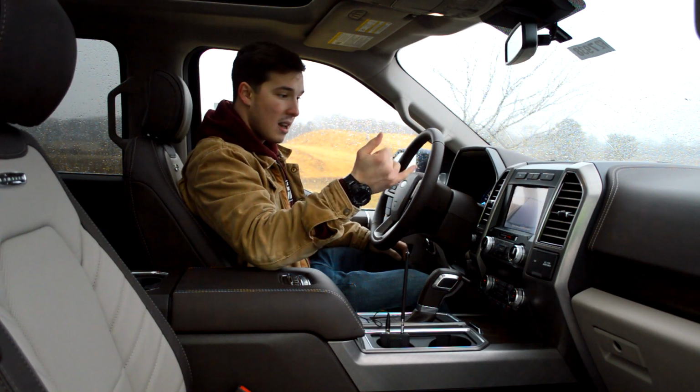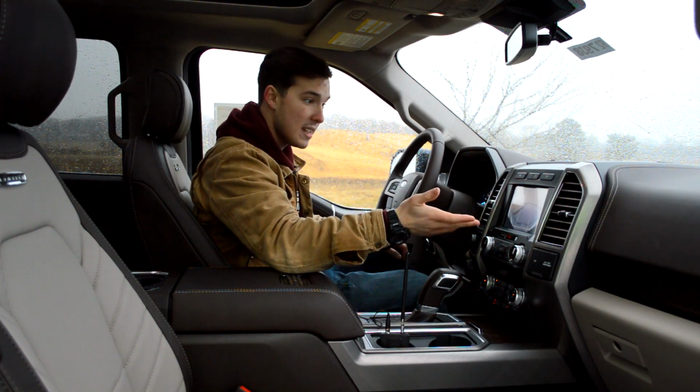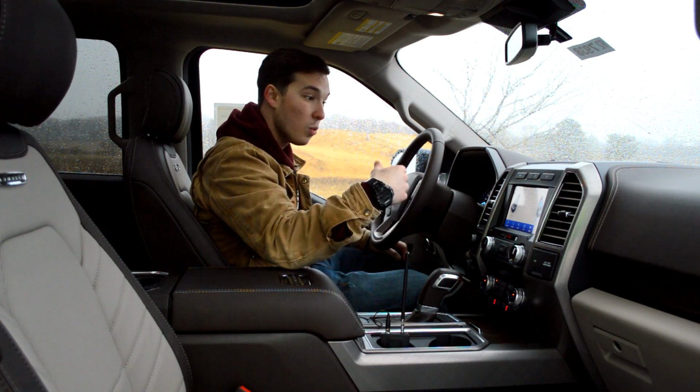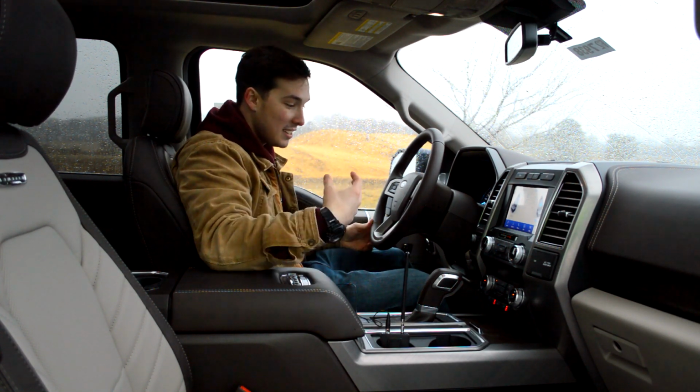Moving to the infotainment, Apple CarPlay and Android Auto, obviously as expected, you get built-in navigation, and then you can control pretty much every camera display and camera view from the screen, as well as your massaging seats. You can control the back lumbar support, everything like that.